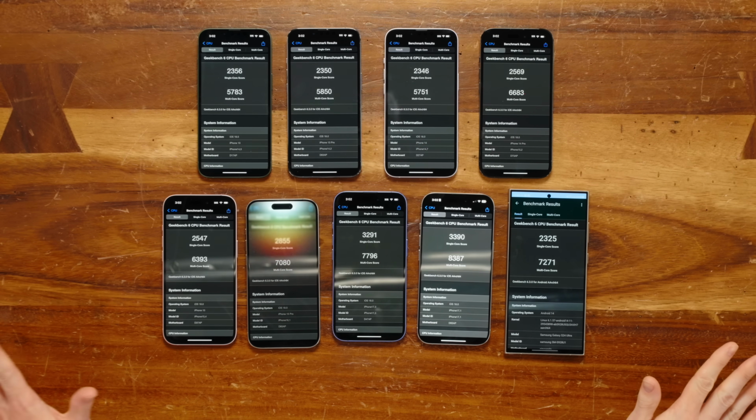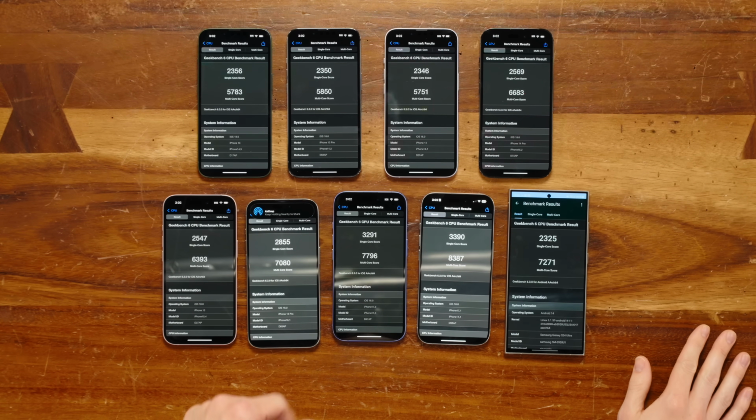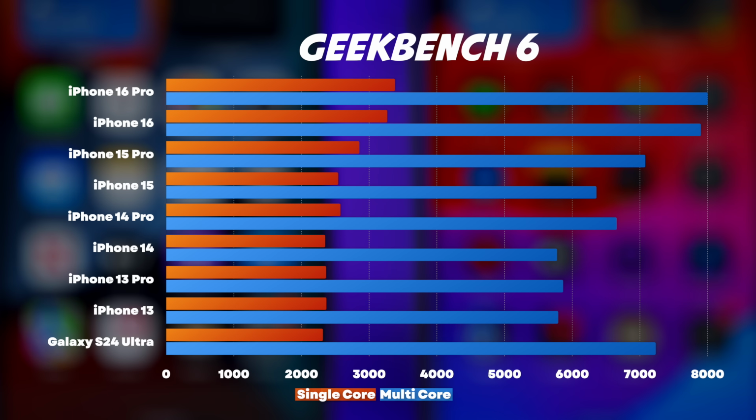So at first glance, this seems all pretty straightforward, besides AirDrop wanting to enable. So both the 16 and the 16 Pro easily went out here, especially when it comes to single core. The S24 falls a little bit behind on that, but multi-core is quite strong.